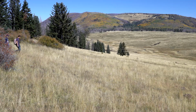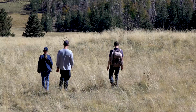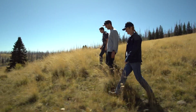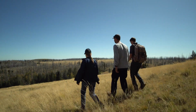So we, as part of the terrestrial research program, are doing an abundance study of Mexican wolves. They're searching for suitable locations to set up motion-activated trail cameras. Sometimes you can drive some of it, otherwise it's just hiking around, trying to find a good spot. Places where Mexican wolves are likely to be seen.